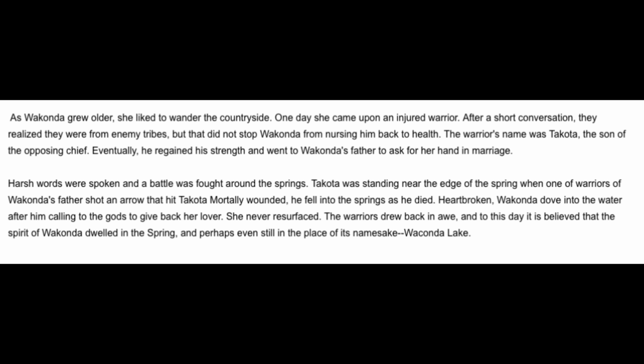The warrior's name was Takota, the son of the opposing chief. Eventually he regained his strength and went to Wakanda's father to ask for her hand in marriage. Harsh words were spoken and a battle was fought around the springs. Takota was standing near the edge of the spring when one warrior of Wakanda's father shot an arrow that hit Takota. Mortally wounded, he fell into the spring as he died. Heartbroken, Wakanda dove into the water after him, calling to the gods to give back her lover. She never resurfaced. The warriors drew back in awe, and to this day it is believed that the spirit of Wakanda dwelled in the spring, and perhaps even still in this place of its namesake, Wakanda Lake.